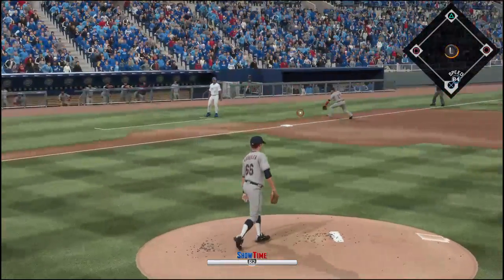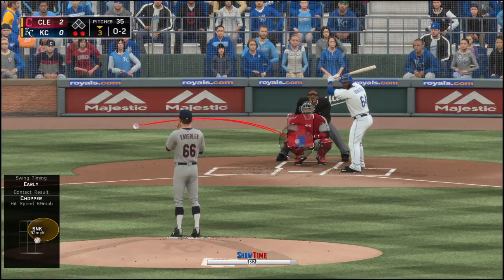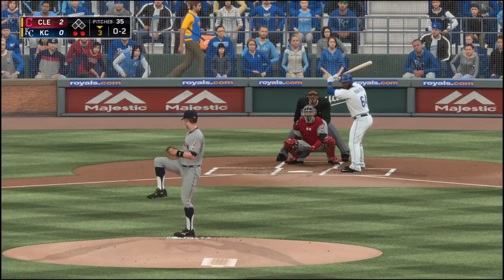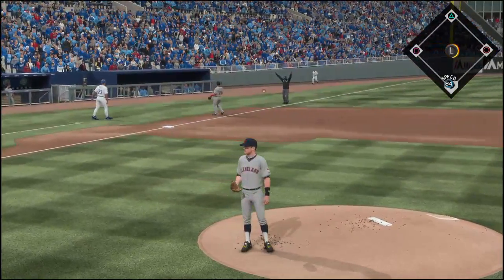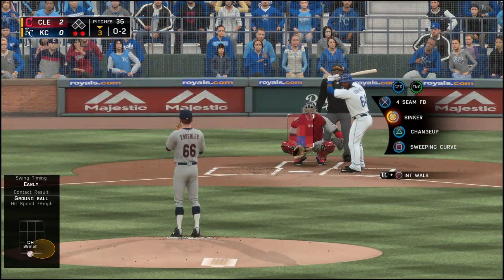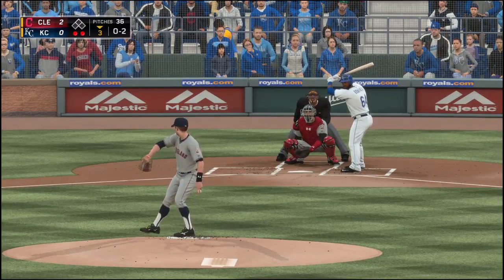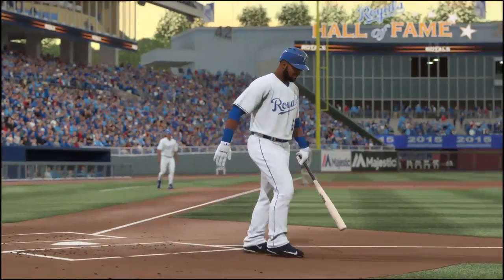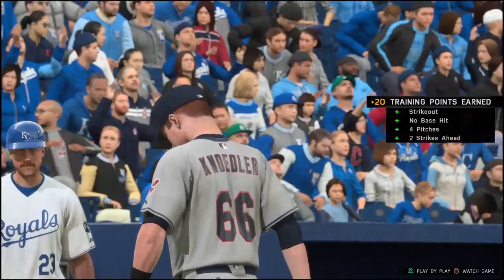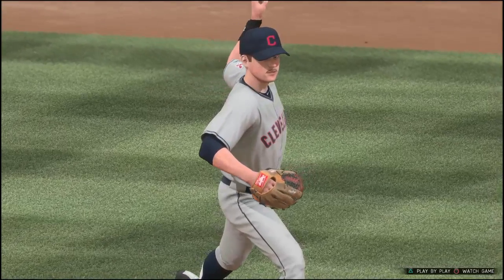Down the third baseline, but this will get foul for strike 2. Protecting on 0-2, so we'll do it again. Strike 3 called, and the inning is over. KC down in order. They trail it here 2-0.